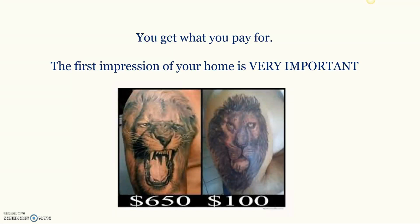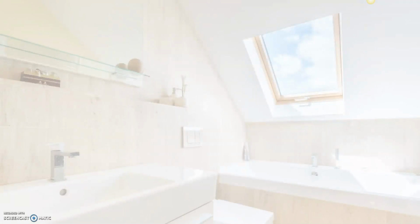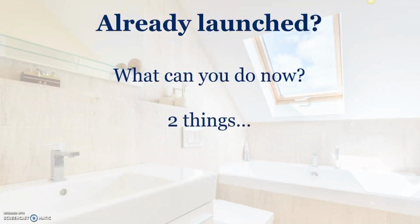So as you can see, there's a couple of examples of a tattooist. That's what you get for $100, and that's what you get for $650. I couldn't find one in pounds. The principle's the same. So have you already launched? What can you do now?